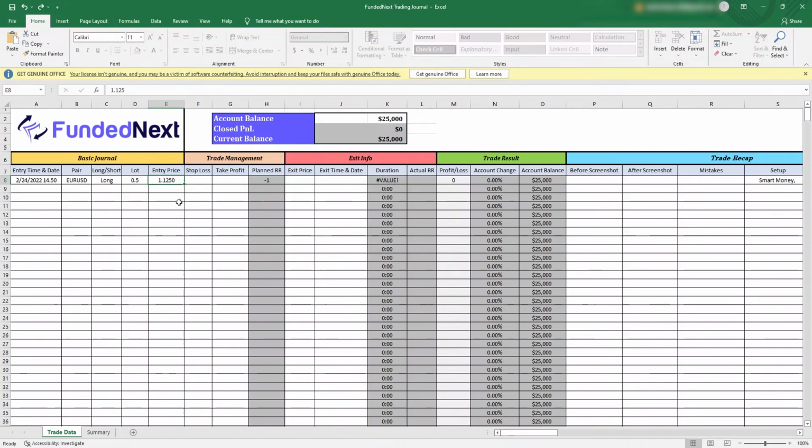Now let's input the trade management part. So first comes the stop loss. Let's say the stop loss was 1.1230 and the take profit was 1.1295. When I input the take profit, you can see the sheet will automatically adjust the planned risk to reward ratio, which was 2.25 for this case. In the starting, I was expecting to gain 2.25 RR from this trade.